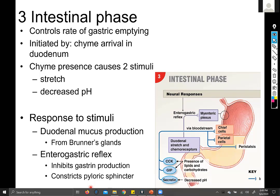All right, the intestinal phase. So this is where we have a lot of communication between the duodenum and the stomach. So the duodenum is basically in charge of telling the stomach what it can handle. So whether it's going too fast or too slow and how much time it needs between expulsions of chyme into the duodenum.